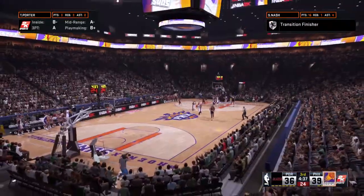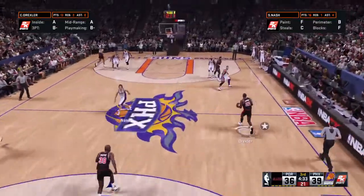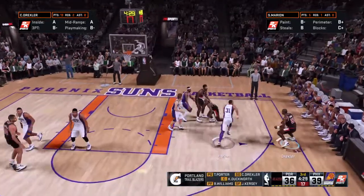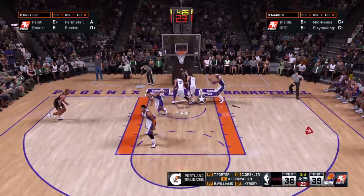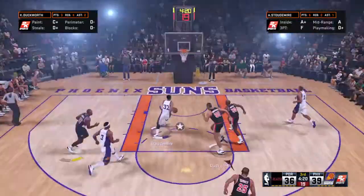And now let's check out the lineups courtesy of Gatorade, all fueled up and ready to go for the second half of basketball. On the floor for Portland, we've got Kersey. Buck Williams is out there with Kevin Duckworth. Then there's Porter, and it's Drexler in at the 2-guard. Phoenix leading by 3. Johnson kicks to Stoudemire.